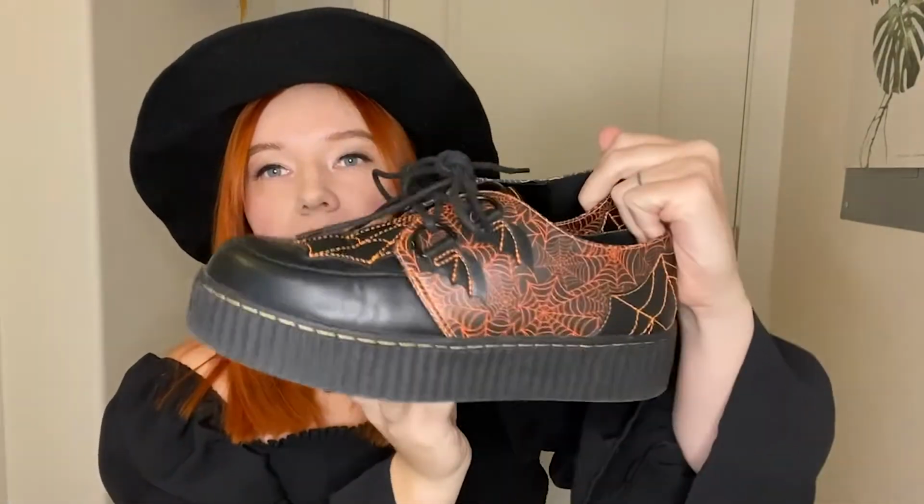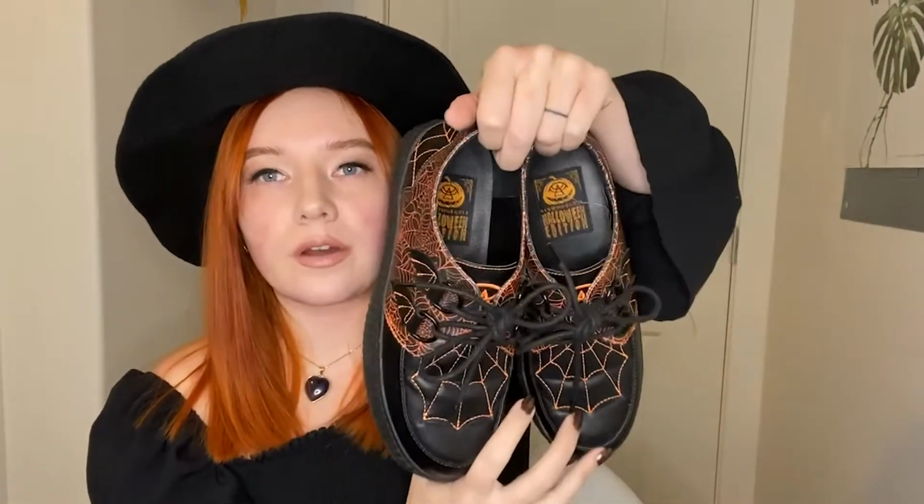Here they are, not too much to say about them. They have the Halloween collection tag on the inside. And yeah, they're just a lot of fun. They're super comfortable. I didn't have a problem breaking them in at all. I would say the only issue is the top right here.